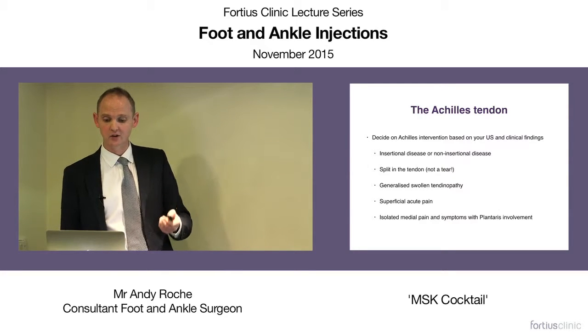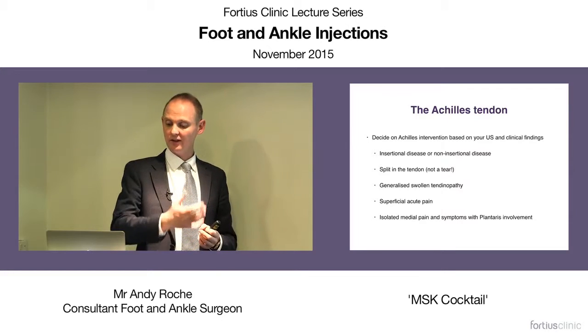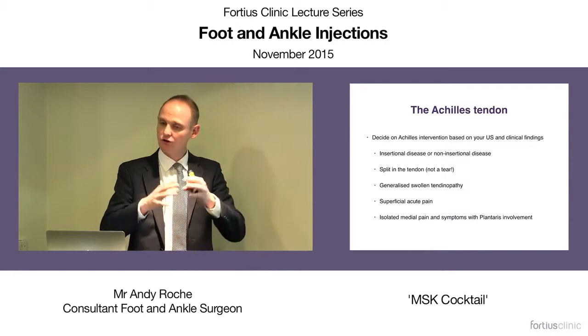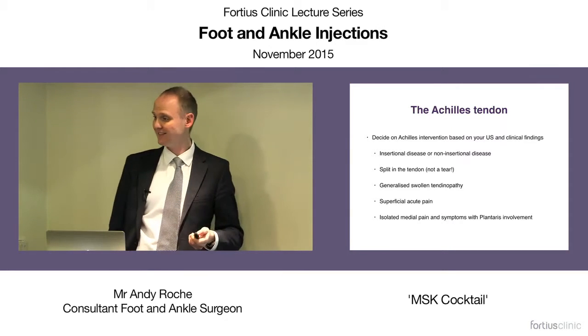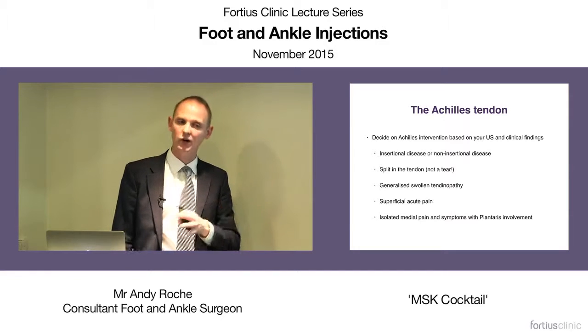Because quite clearly, if it's a non-insertional disease, you have the paratenon, you have the Kager's fat pad. If it's an insertional disease, you have the insertion onto the calcaneum and the retrocalcaneal bursa. So you're treating different things, and there's different approaches you need to take. If you read an MRI report, they often say there's a split in the tendon. Now, we often get people who say they've torn their Achilles tendon, and quite clearly that's a different thing.